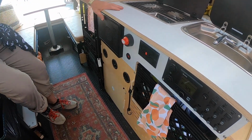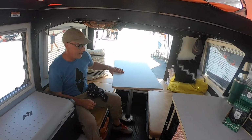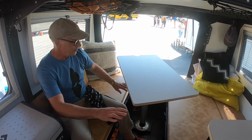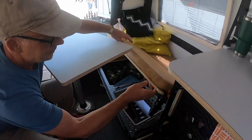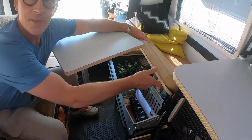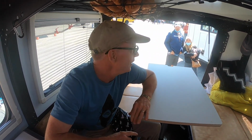So we have a Truma Combi, which is a combination furnace and hot water heater. And then we have this dining area where the table swivels for better laptopping either way and getting in and out. And of course it drops down to make a double bed. But underneath, it's modular storage. You can create a grid using our structural grid and bungees. Since we don't know what you want to store underneath your bed, we made it multi-use.